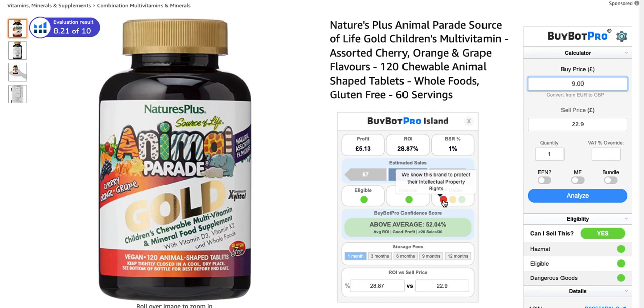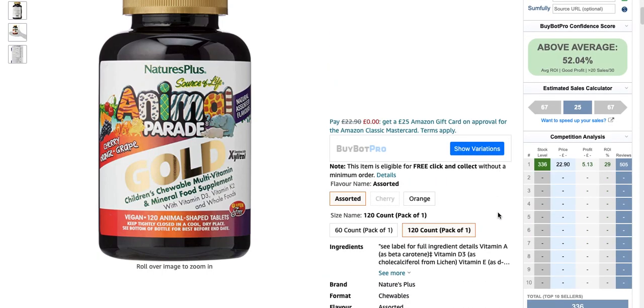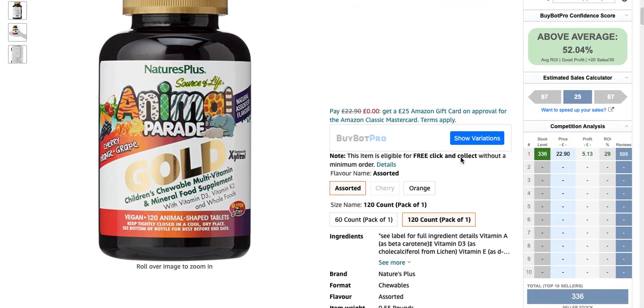It just lets you know if you hover over it. We know the brand is protecting its intellectual property rights, okay? So obviously that's the biggest giveaway. But before the IP radar is on there, sometimes products can look really, really good. And as a new-ish seller, sometimes even more experienced sellers, you may not see the telltale signs. So I thought I'd show you using the BuyBot Pro radar down here and things like that. So you've got the radar, and then we're going to look at the graphs, etc.